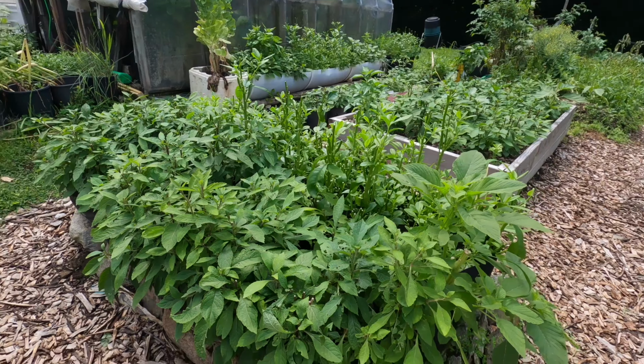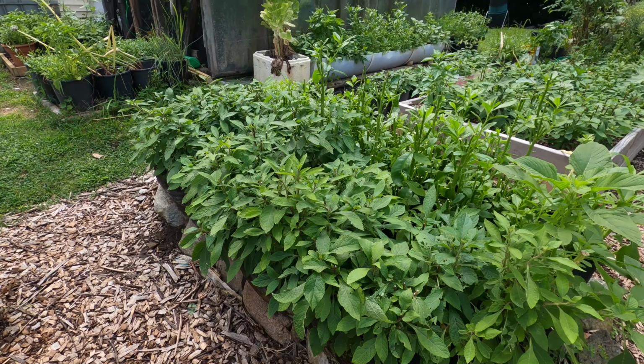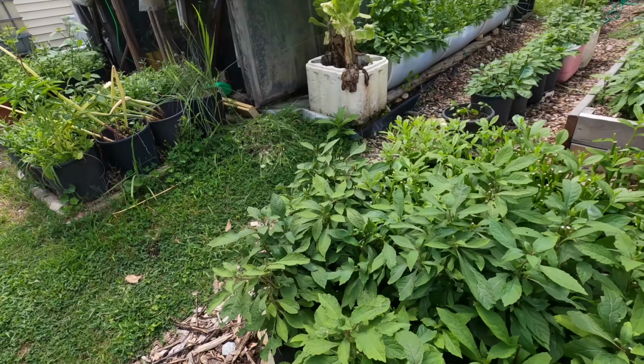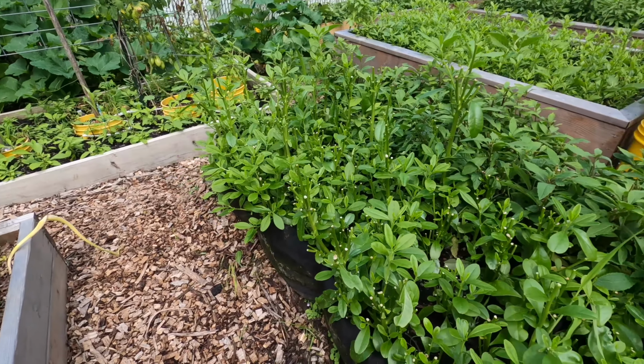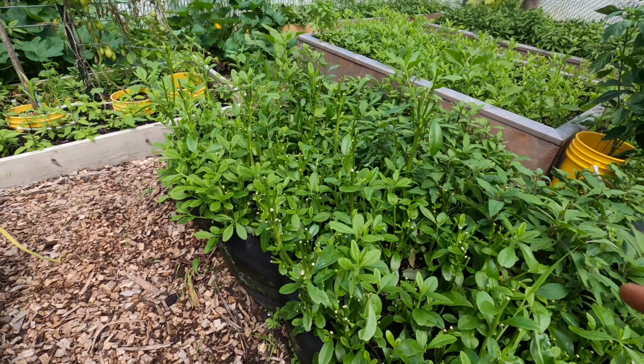So in this fabric grow bed over here, we have bekang on one side, and on the other side we have water leaf, and they are all doing well. We just harvested them today, and within a week and a half, 2 weeks, we should be able to harvest them again.